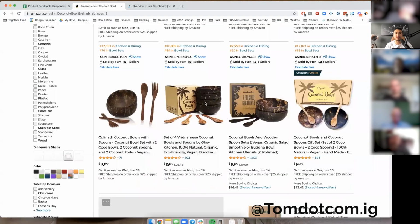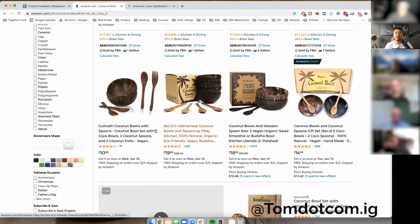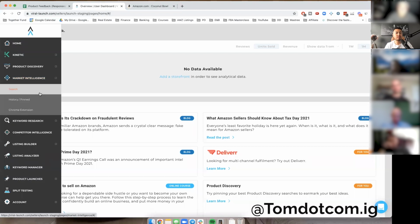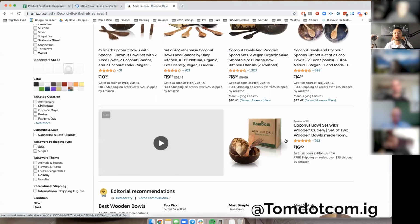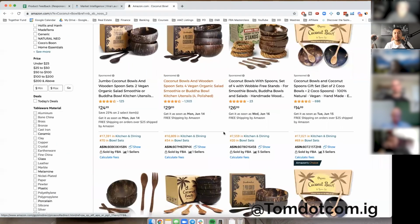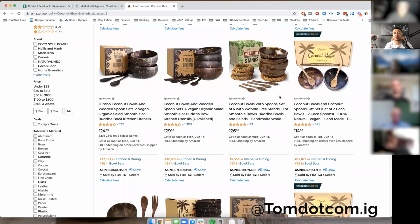Process. So is this the product? Yeah. Okay. So coconut bowl. Okay, let me take a look here. So what are you thinking? What are you, the bundle, what are you thinking? I see some spoons, I see some forks, I see some little rings. What are you thinking here?